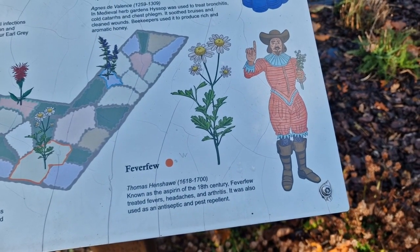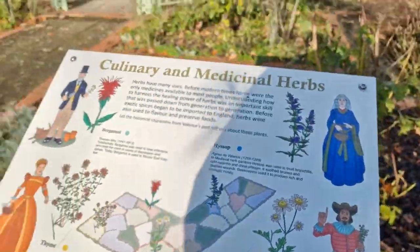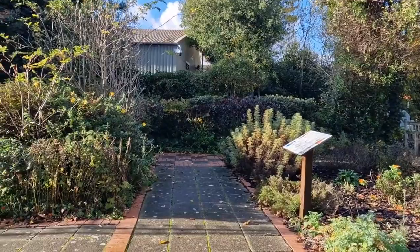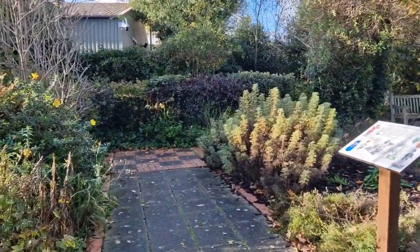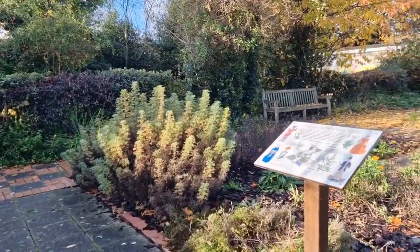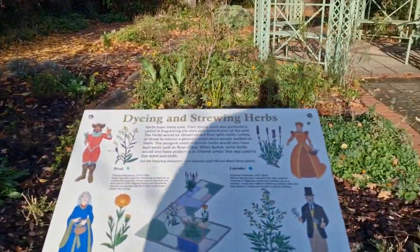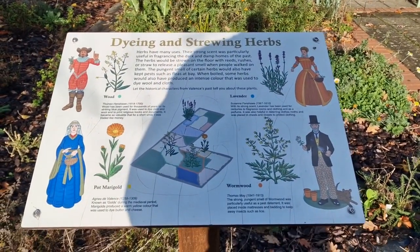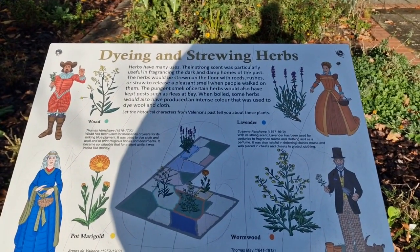Feverfew, that's interesting, that one, because at Eastbury Manor House, Clement Sisley, the man who had it built, when he was dying or ill, they, in the records, I think at Chelmsford Archives or possibly in the private collection of the house, they have the apothecary bills. And on those apothecary bills are lots of things to bring down fevers, including feverfew. Dyeing and strewing herbs.